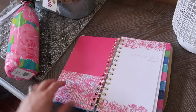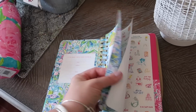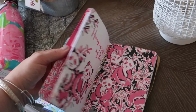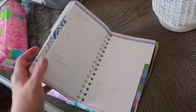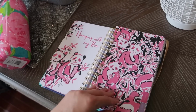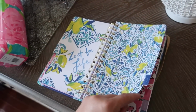So I got this to keep in my purse and car. I had these cute stickers in the front. It was smaller, so I thought it'd be easier to toss down in my bag, and I can use it to help log my mileage. I am using Mileage IQ, but I guess you need to keep a written account for the ye old government and keep it on hand for a few years. So I love this. How happy is that? I love that. How cute.